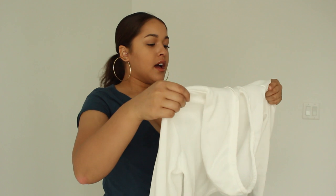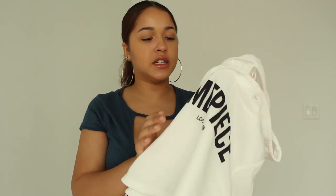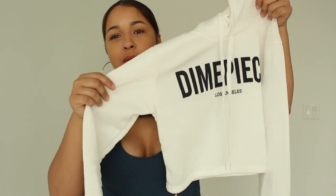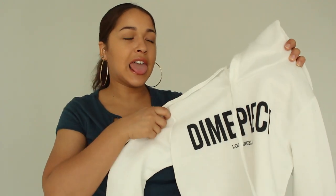Then the second favorite thing that I got from them is this crop top hoodie. It's white and it says Dime Piece, Los Angeles, and I think this is super cute. My favorite thing in the entire world are hoodies, and then I love crop tops, and I love white too. This has got to be one of my favorite things. And if you didn't know, I actually just moved to Los Angeles, so I was super corny in that way, like, let me get something that says Los Angeles.